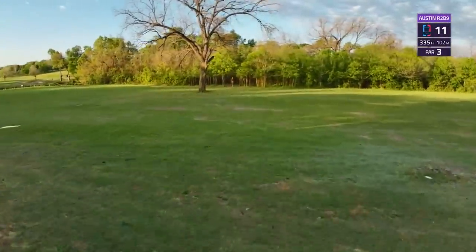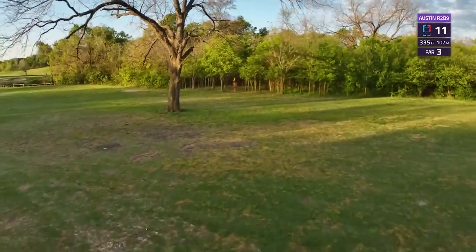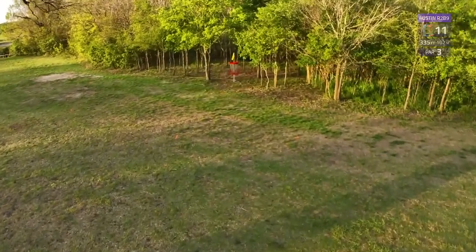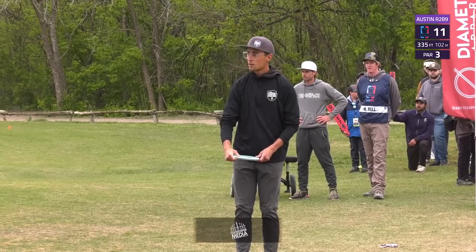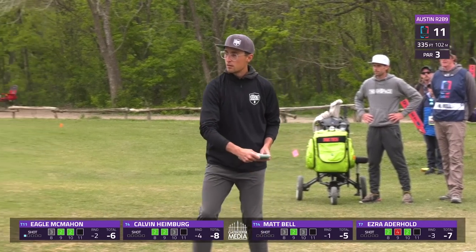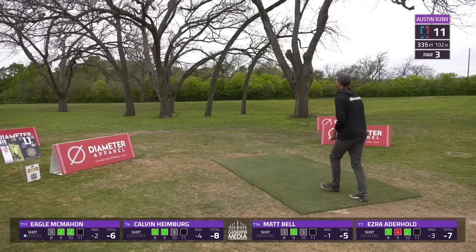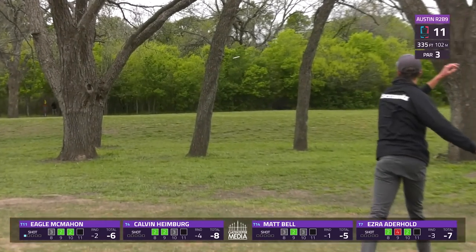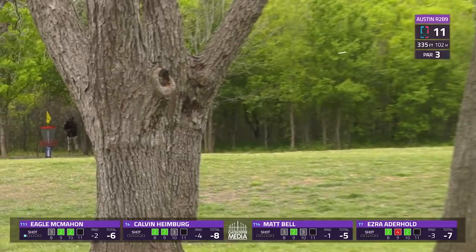Hole 11. Bunch of gap options. There's a primary forehand gap off to the left, and then a series of backhands to the right, depending on what the wind is doing. You can either see that mid play off to the right, or a little more of a driver play with the forehand. The key is to line yourself up with the basket, and don't push it too far.